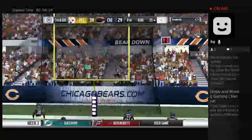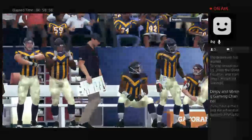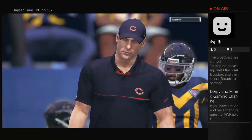And the kick is good. So you wonder how this one might be remembered the next time these 2 teams meet. But until then, this game's over.